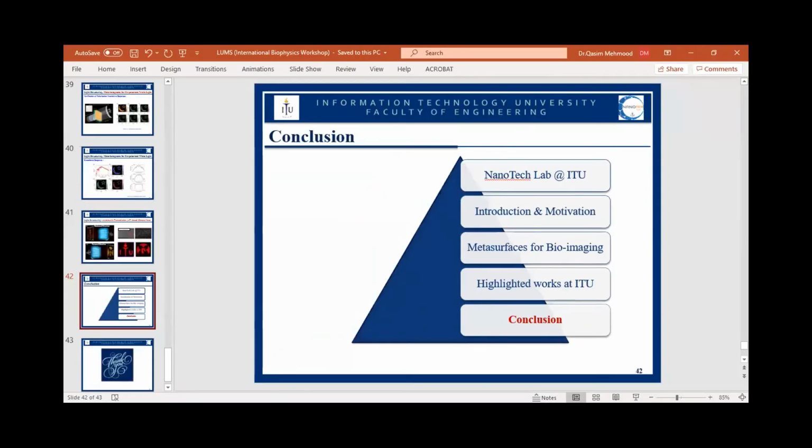Hello, Qasim. That's quite interesting. I personally do not know this area at all. There are a couple of points. One is I'm not clear about your work at ITU. If I'm understanding correctly, you're not making the materials, or do you actually make the materials? No, for fabrication, we depend upon our foreign collaborators. Okay, so you import them. Yes.